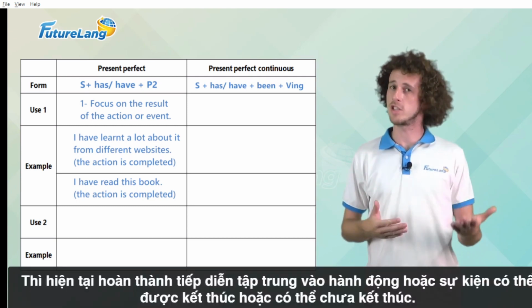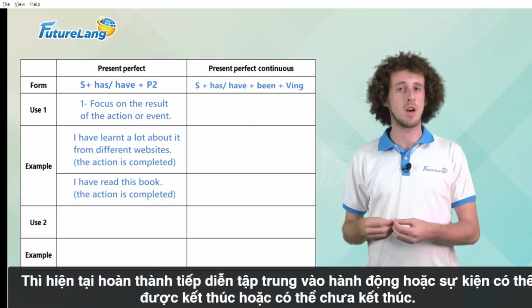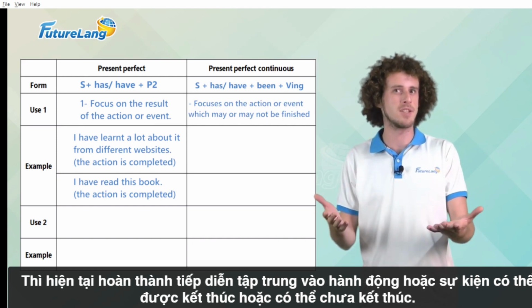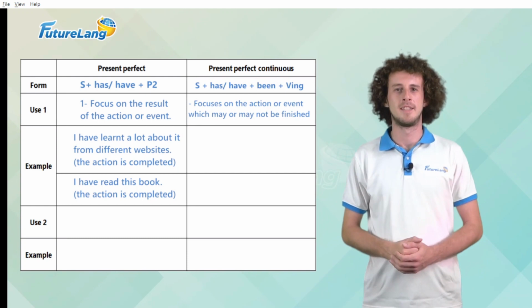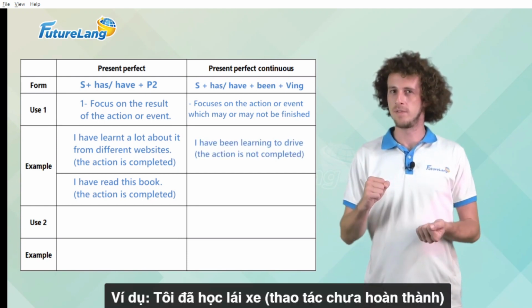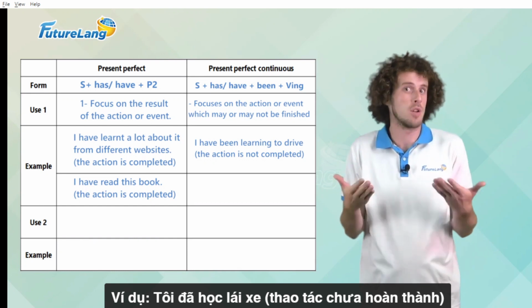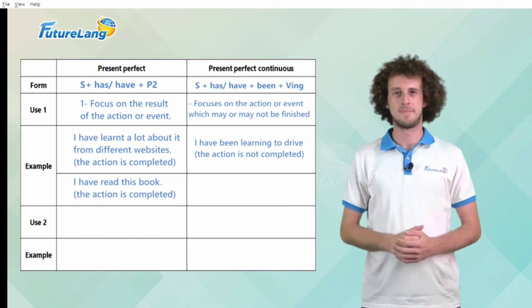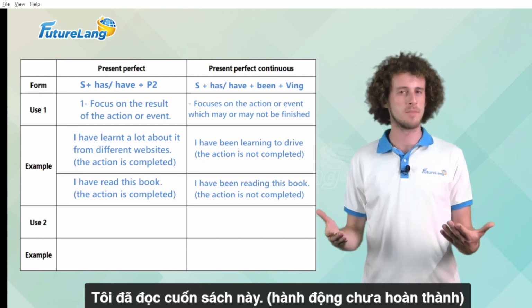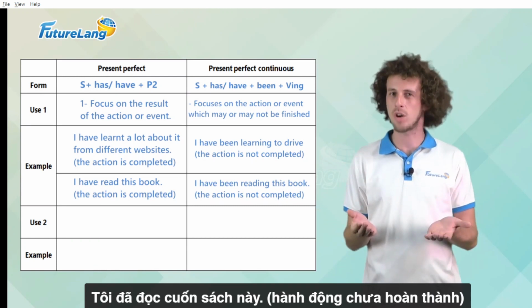The present perfect continuous focuses on an action or event that may or may not be finished. For example, I have been learning to drive. The action is not complete. Or I have been reading this book. Action is not complete.